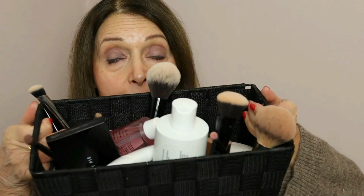This is my haul. As you can see, I have got a lot of stuff here, and it's taken me a few months to accumulate it because I wasn't quite sure what products I wanted to buy. But without further ado, let's get into it. What exactly is Beauty Pie and how does it work?